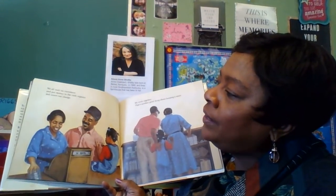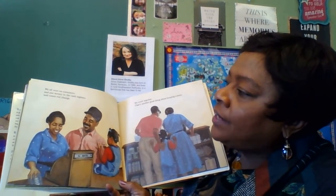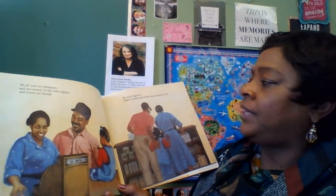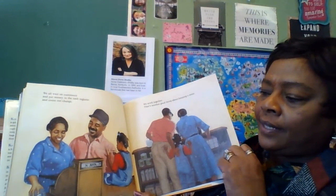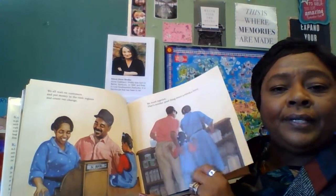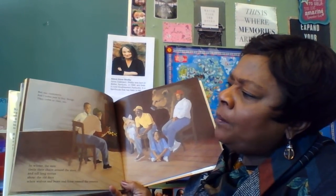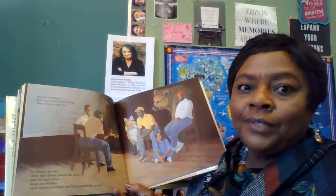We all wait on customers and put money in the cash register and count out change. We work together. That's another good thing about keeping a store. So she's learning from her parents how to take money, how to give money back, and how much everything costs in the store. But our customers don't come just to buy things, they come to visit too.